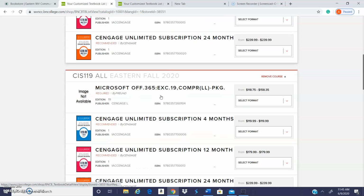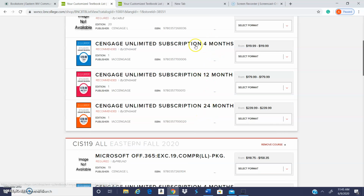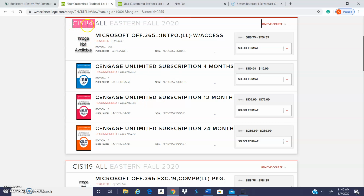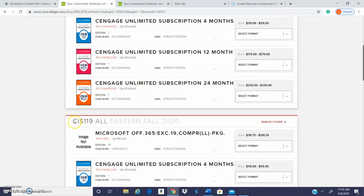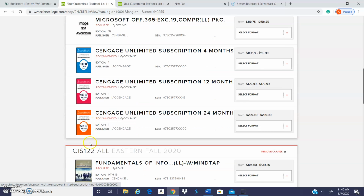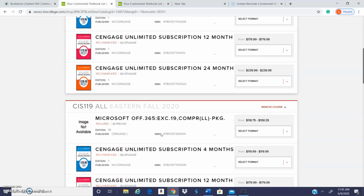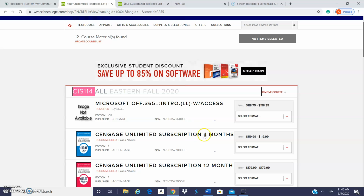And then that covers not only this textbook, which you can use as soon as you become a member. And imagine you are taking also another course like CIS 119, which is Excel. You don't need to buy these books. You don't even need to buy a membership again because you already bought 4 months of membership here. That covers CIS 114, CIS 119, and CIS 122. Therefore, all you have to do is buy just one membership. This is based on the assumption that you are graduating in fall. You don't need to buy more than 4 months of membership.